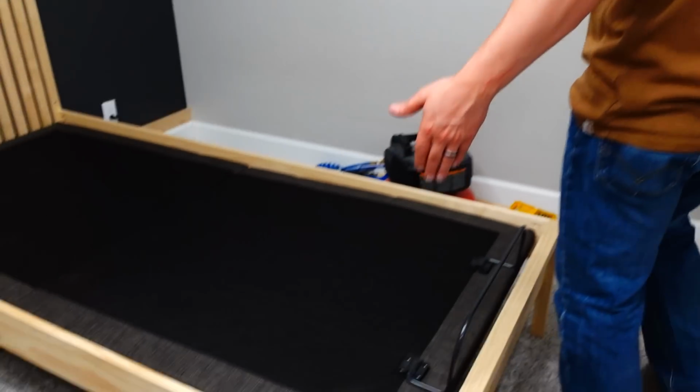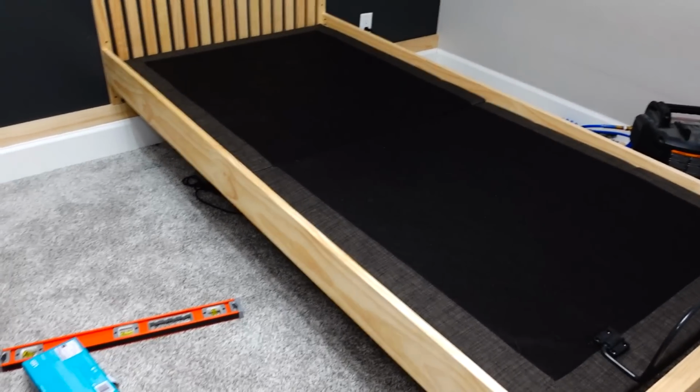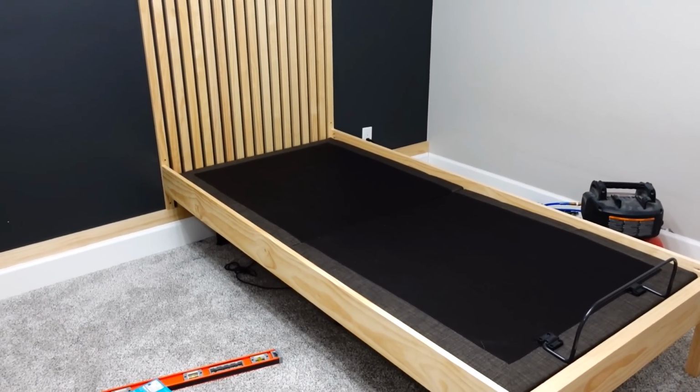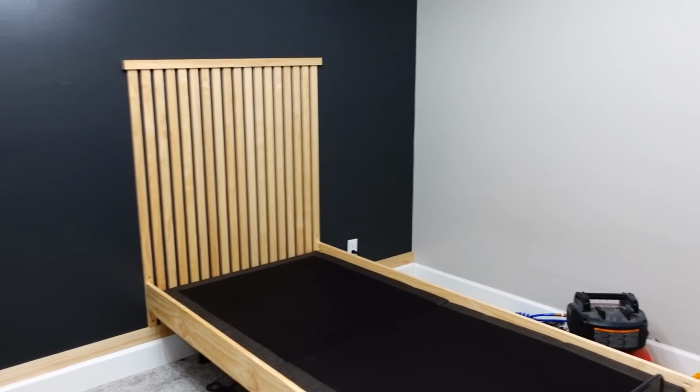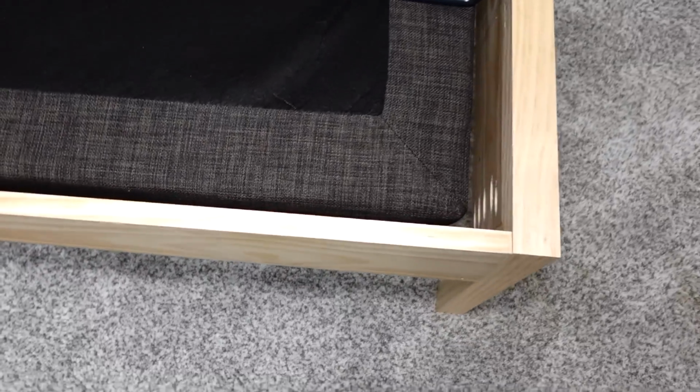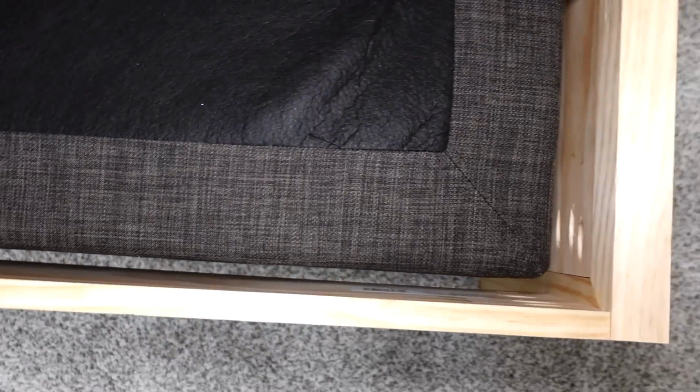There's the bed frame. Okay, here's where we're at. Let me back up a little bit. Here's the bed. Not too shabby for my first bed frame ever. Pretty good job. Pretty good? I'm impressed that you got it just enough to fit. Yeah, well, I did some measurements. See? I think that's as precise as you've ever been on a project.